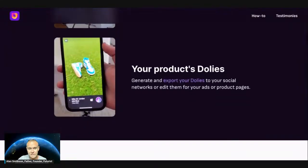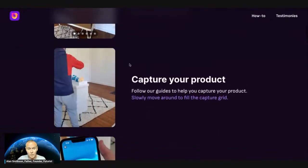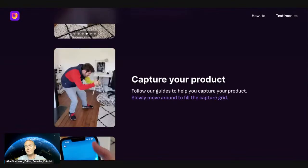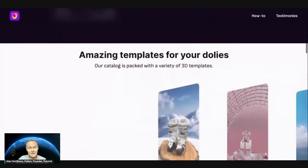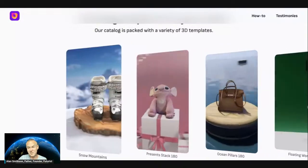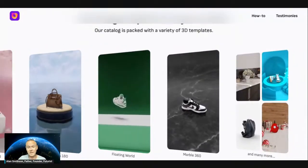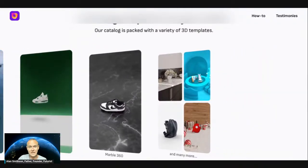But I really love this idea, they call it Project Dollies. So you walk around your product like this and get it from all angles, basically capturing a NeRF or a Gaussian splat of your product. And this can be done on anybody's iPhone. This is the really great thing about this: you can build these ad formats and anybody can do this, even a marketing intern. So I really love the idea of being able to take a product, convert it to 3D, and then make these really cool ad formats out of it. Anyway, good luck to that company, Doly.